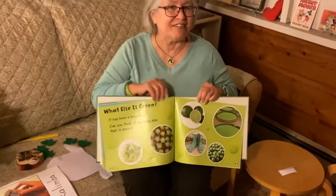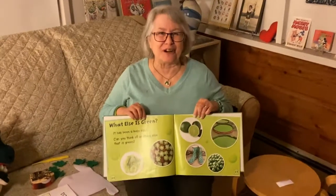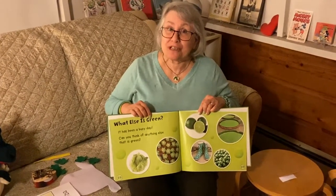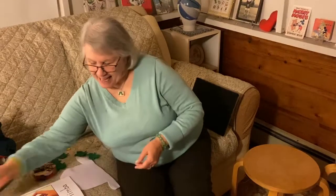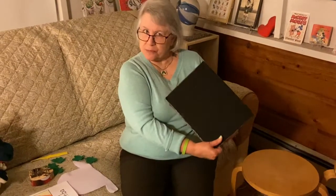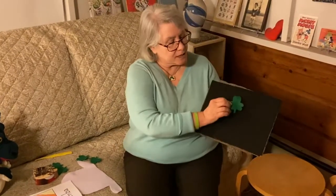If you look around you, you will see lots of things that are green. So have fun doing that sometime when you're playing. See what's green. I'll put the book over here. And let's do a counting song. I have my felt board. And we'll be counting shamrocks.